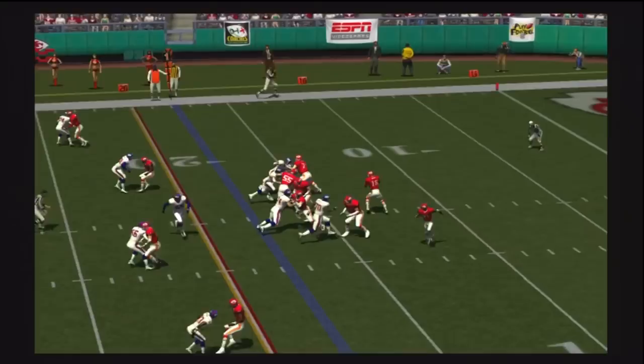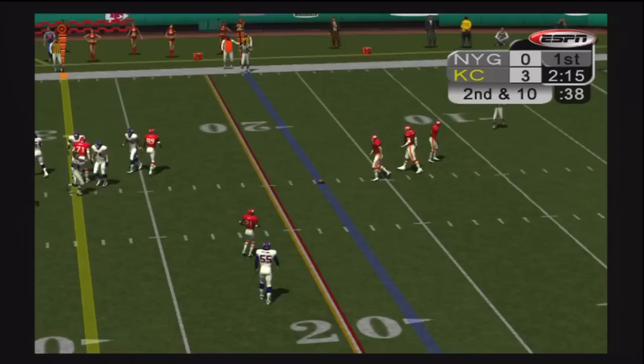Number 16 throws a beauty to the right side, and this one is incomplete. Number 30 was the intended receiver. Number 34 with the cover.